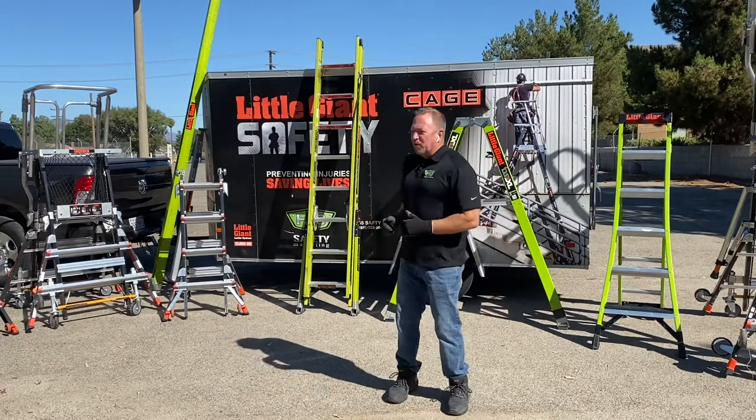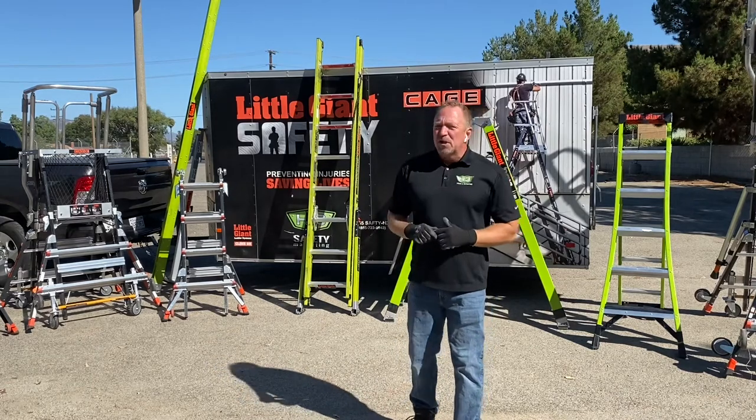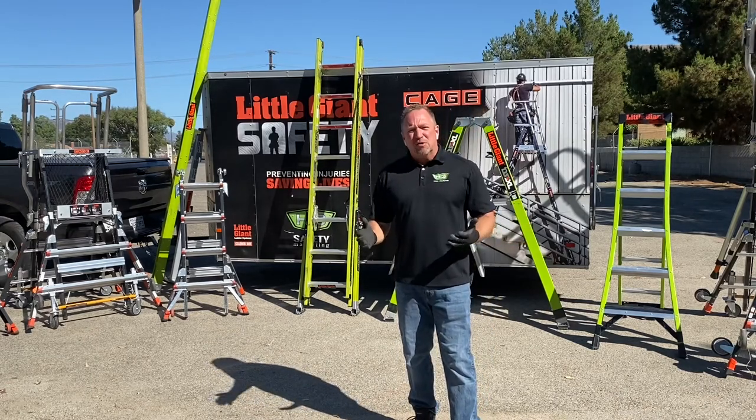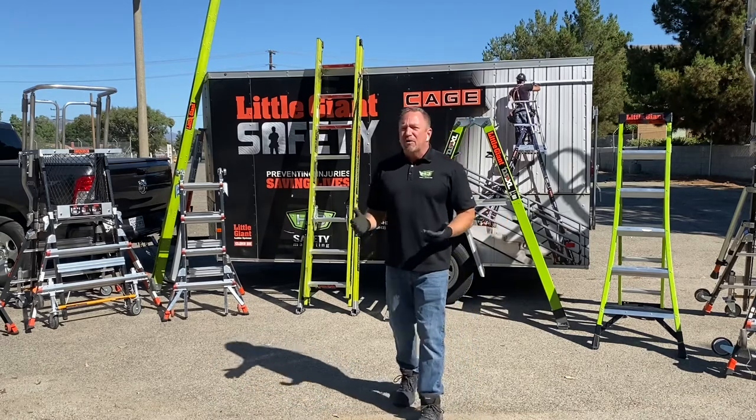Many of you are probably familiar with Little Giant Ladders. The company's been around for 40 years. About 10 years ago, they decided they were gonna start making ladders for professionals who use ladders every day on the job. And they asked themselves, well, what does the ladder industry need?